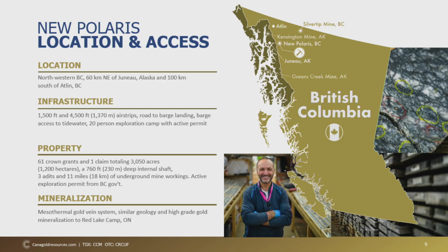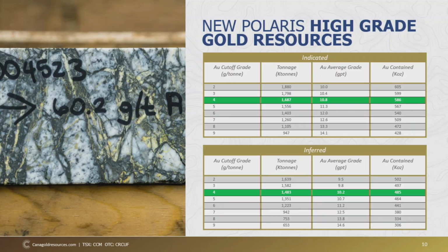We own the property 100%. We own the mineral rights as well as the surface rights. And very high leverage geology. This is a mesothermal gold system, quite common to what you would see in the Red Lake Camp of Ontario. Our resources are split about 50-50 between indicated and inferred.